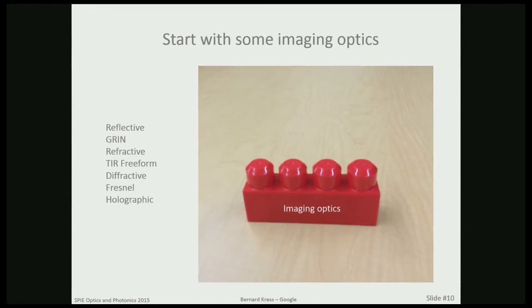Well, we'll start with some imaging optics. These imaging optics can be standard refractive, reflective, gradient index elements, total internal reflection, freeform lenses, diffractive lenses, Fresnel refractive lenses, or even holographic elements, volume holographic or thin surface relief holographic elements.